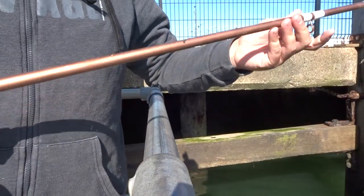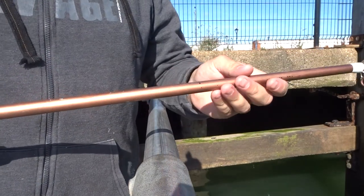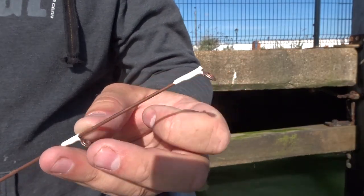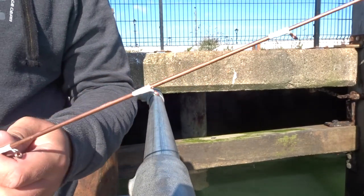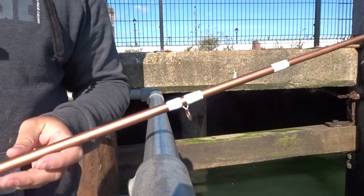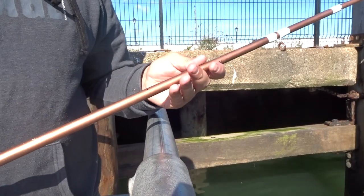Just using a cheapy spinning rod today, cheapy reel. I spray painted this myself because the end tip snapped. So I sanded it down, sprayed it copper, and just put some white gloss around the eyes just to see how it turned out. And to be honest, it's not that bad. A few chips and that now, but pleased with it.